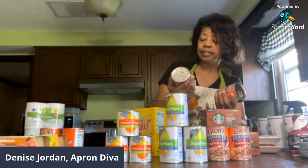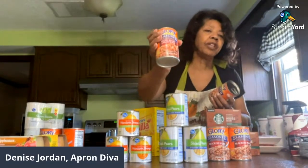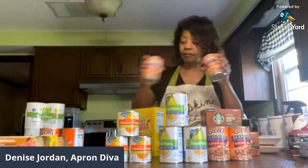And then I also picked up 2 cans of the seasoned pinto beans with onions. So these again would be things like maybe my mom or my husband's mom or my grandma from St. Louis, Missouri might have made. So I'm trying to stock up on these kinds of things as well.